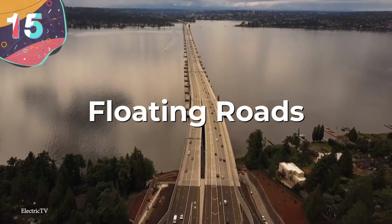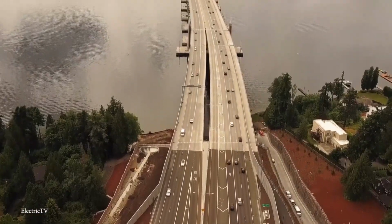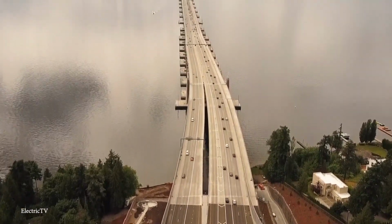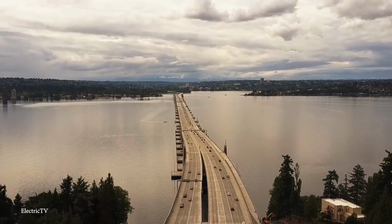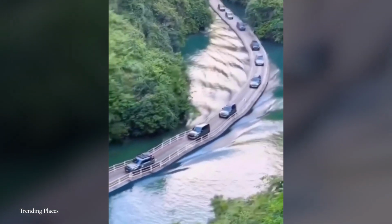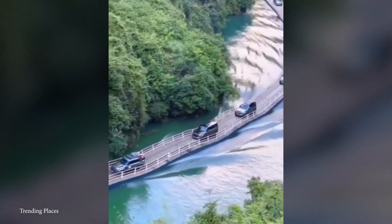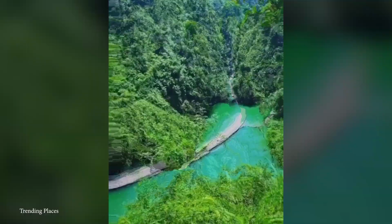Roads can be built across most terrains, but there are still some, particularly where the ground moves a lot, where it does remain tricky. Floating roads, though, are a practical and innovative solution that's being implemented now. These roads are designed to stay afloat on areas of water, such as lakes, rivers, or coastal regions, making transportation possible in places where construction of traditional ones is unfeasible.